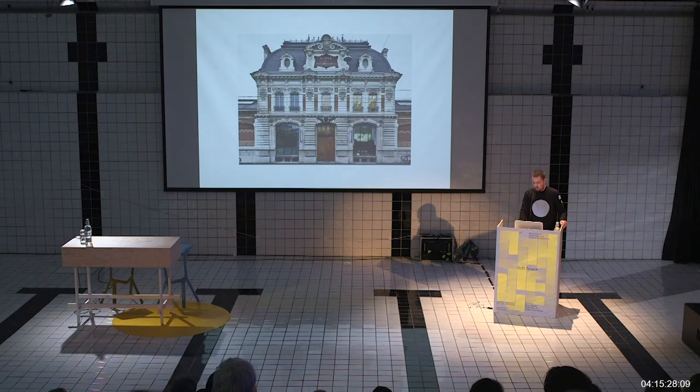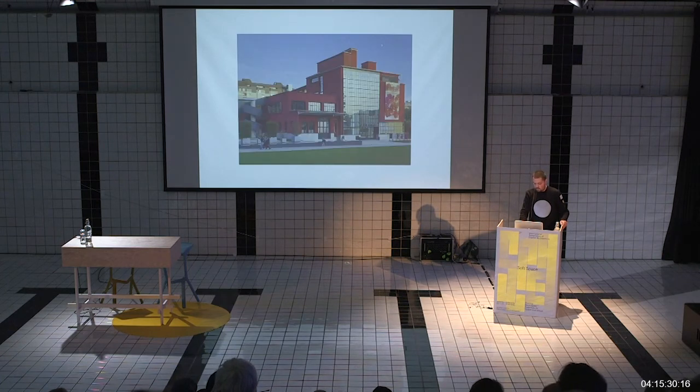So currently, my students are here. This is a beautiful building where I hope the next symposium will be, and we have already discussed with the organizers that these two schools will hopefully join forces.